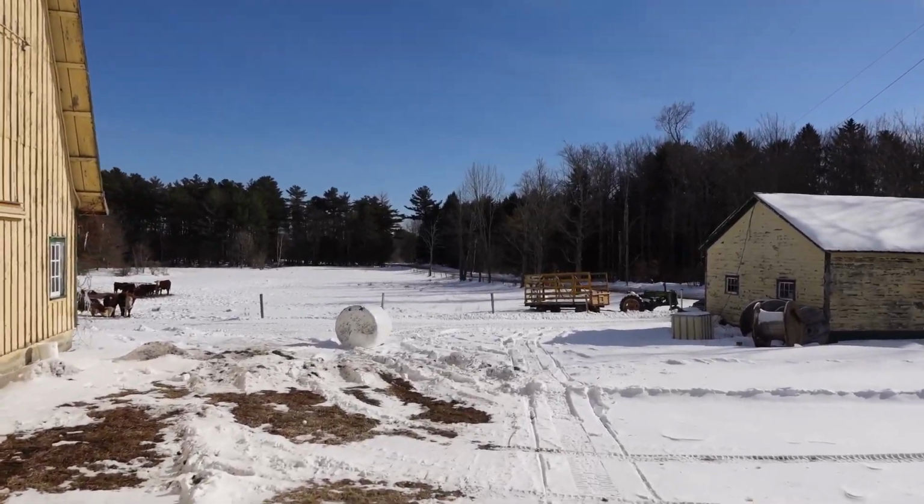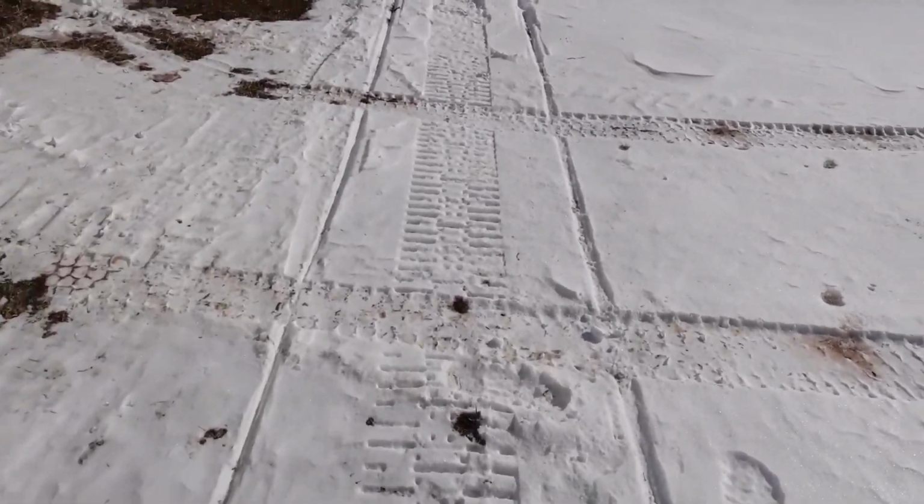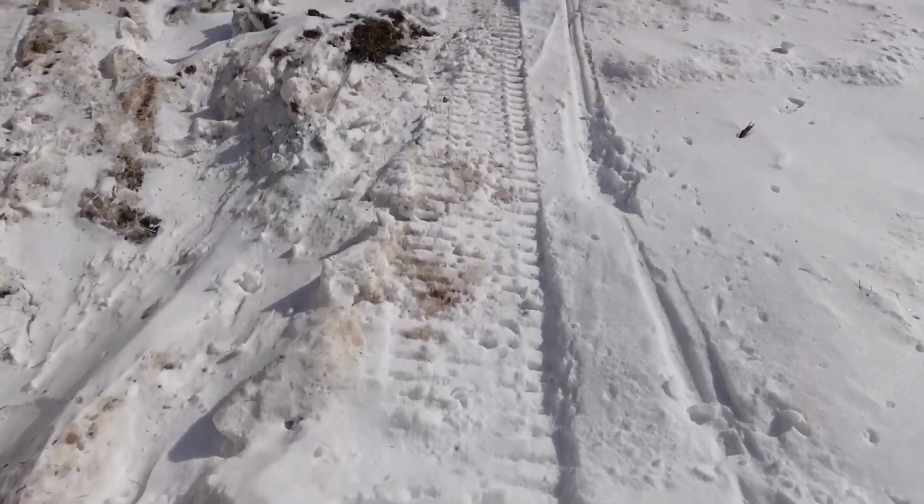I mean, does it get any more beautiful than this? Also, I love a real winter because I love when there's snow and we can go snowmobiling.